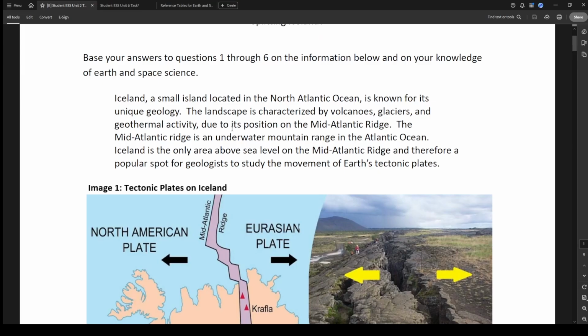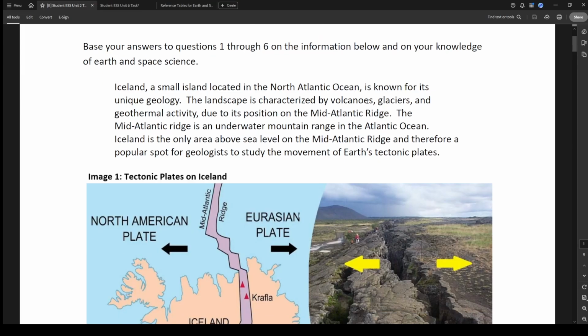It's known for its unique geology. The landscape is characterized by volcanoes, by glaciers, and geothermal activity. That just means activity in the mantle that produces heat. It's normally referring to lava, eruptions, things like that.